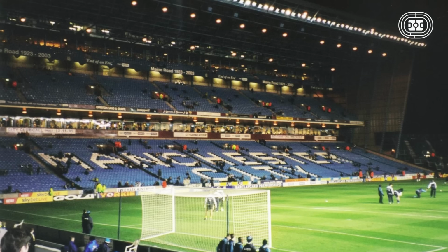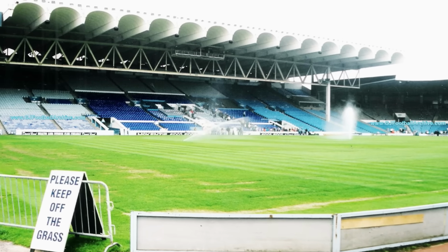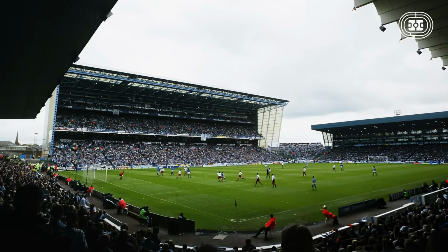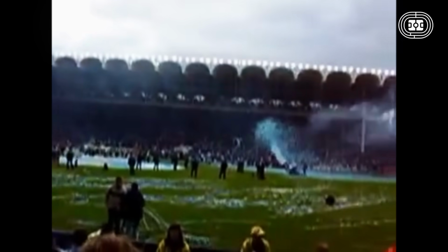Through the mid-20th century, Maine Road was gradually modernized. Floodlights were added in 1953, and the famous Kippax stand was built in the 1960s to house City's most vocal supporters. Nonetheless, by the late 20th century, Maine Road was aging and City's owners began planning for a new, larger stadium.